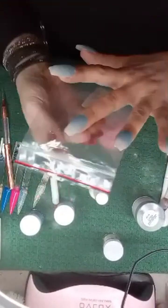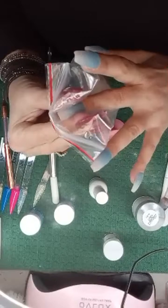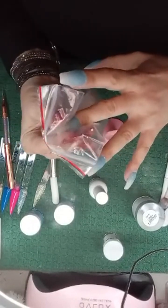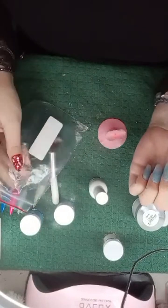Right now I'm just pressing it flat. Now I'm going to pick it up and I'm going to squeeze the sides, going all the way down to the fridge. There we go.